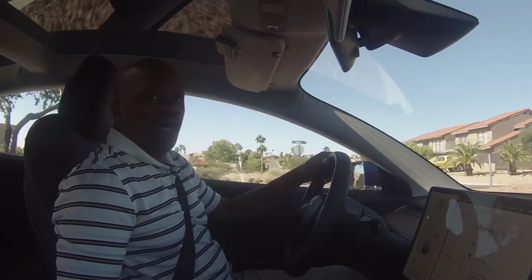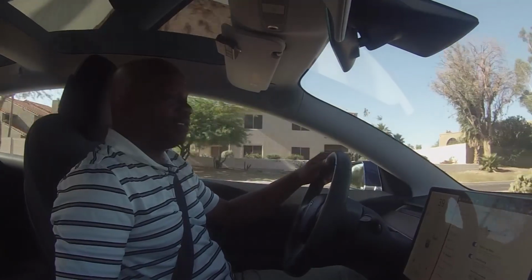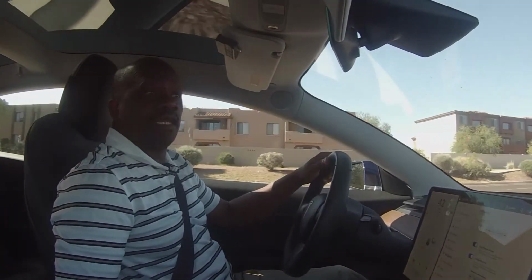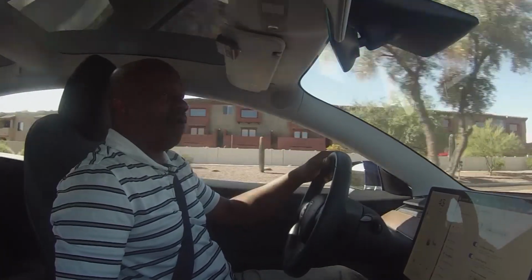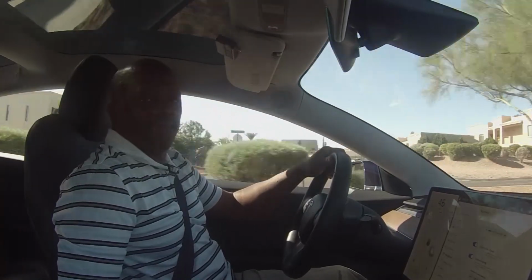And we want to thank Lakshmi for letting us use this car for this demo today to talk about it. She is one of my clients, and she is getting herself acquainted with this car and learning how to enjoy it and drive it and be safe in it.